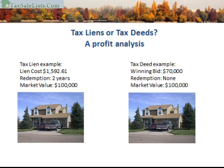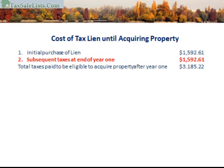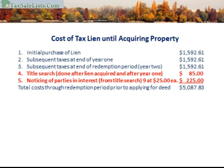Now, we're going to start with the tax lien analysis. We purchased the lien for $1,592.61. At the end of year 1, the lien has not redeemed, so you pay the subsequent taxes again of $1,592.61. At the end of year 2, the redemption period's over and the lien is not redeemed, so you pay the subsequent taxes again, another $1,592.61. You've now paid a total of $4,777.83 in taxes.